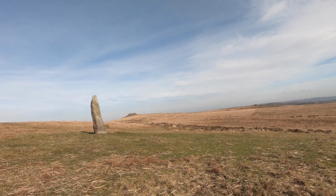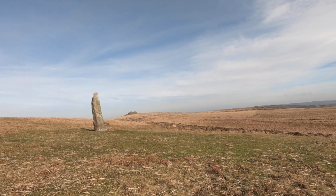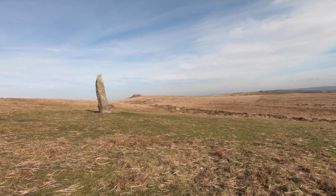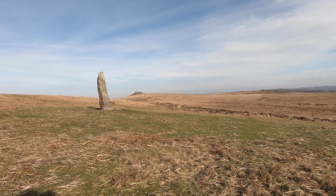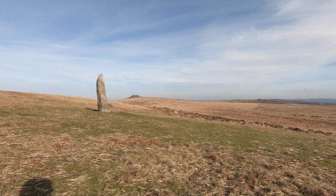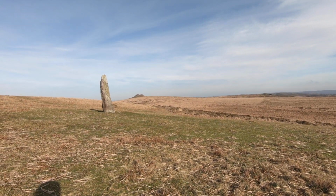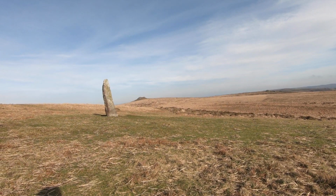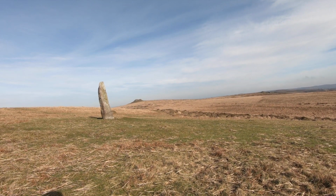Now hopefully you can hear me reasonably well at the moment. The wind has dropped a little bit, and we're just looking over there towards this standing stone and Kestor in the distance. An amazing place. Thomas Heaton would probably say phenomenal. Kind of promised myself I'd get that word into my vlog sometime today, so now I've done it.